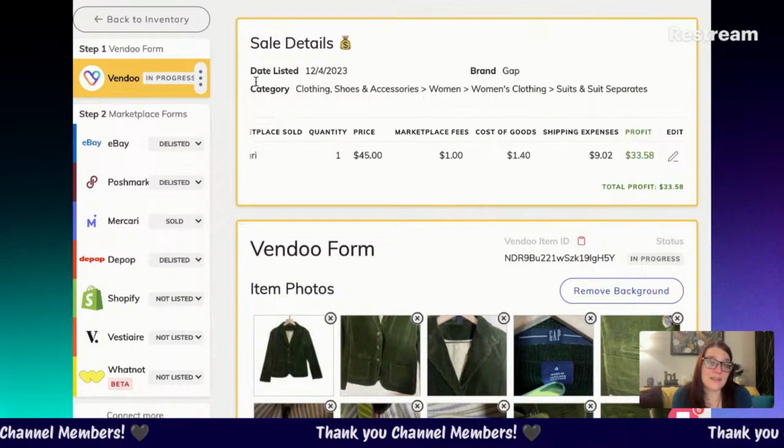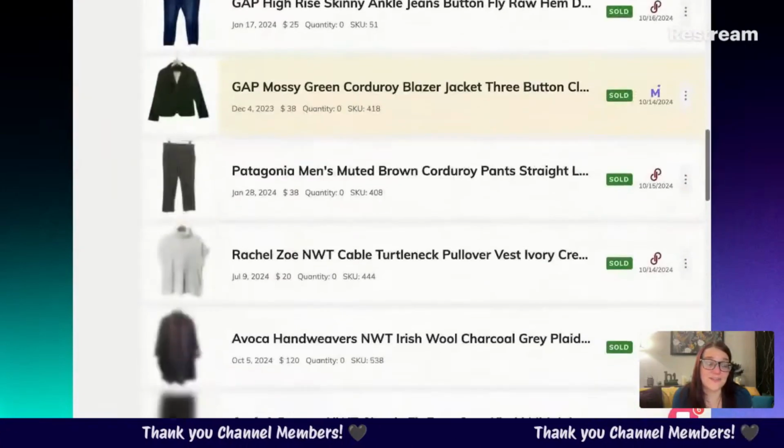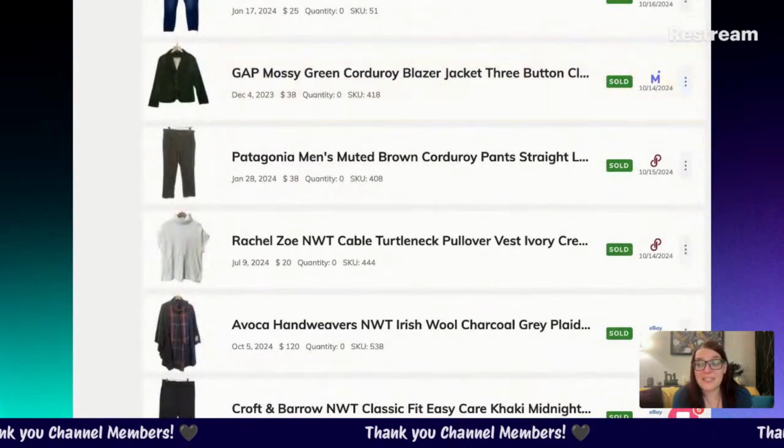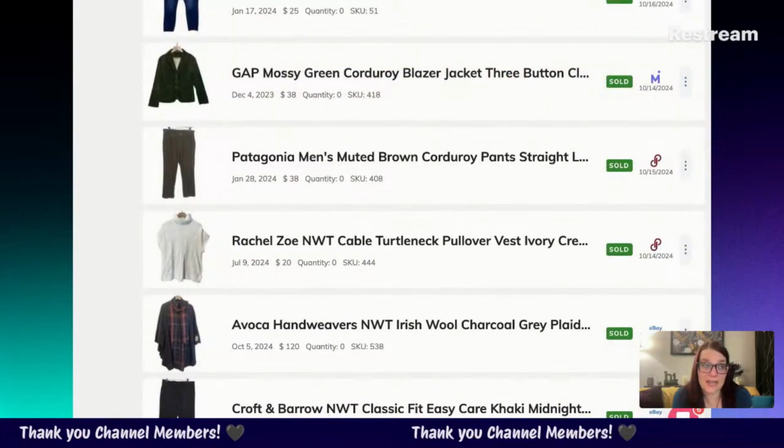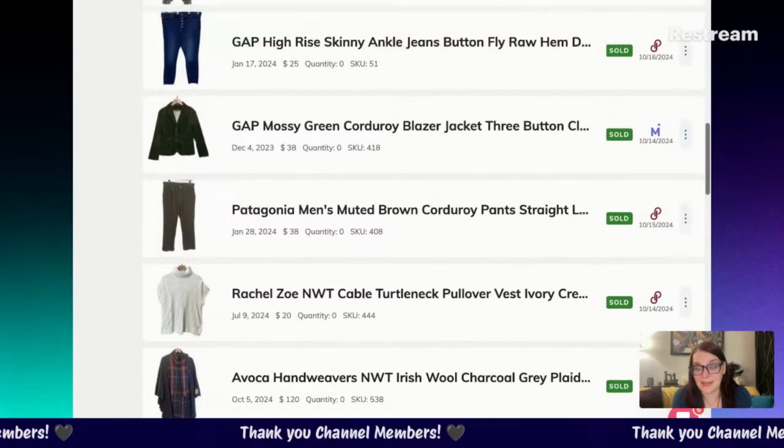And this one I relisted several times. It always got a lot of interest. It's a really cute piece. So for it to actually sell for full price, it's pretty good.